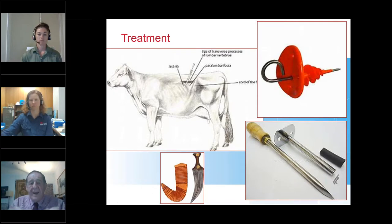So the animals get panty, distressed, and their heart is pumping empty because the blood can't get back to the heart. So in really tight, severe cases, you may well have to put a trocar and cannula in, which is what I've got here on the right-hand side, which is like a pea shooter with a round knife in the middle. And you stab into that fossa there between the pelvis and the last rib, and you point it back down towards the elbow on the other side. And that, when you take the round knife out, the gas will come out.